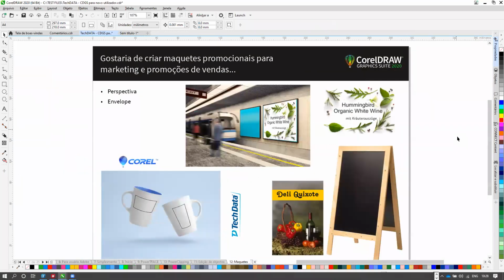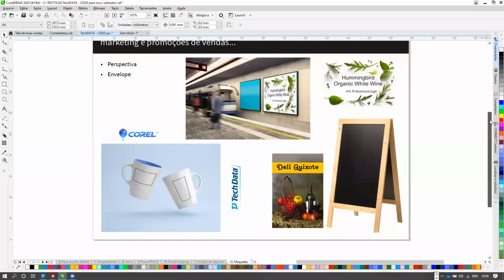Now, CorelDraw is used a lot for creating marketing materials. So let's have a look at some of these. If you're doing advertising, you're going to be working with images, but you might also be working with groups of objects. For creating a mock-up, a very good tool is the envelope tool. So let's just open up the envelope tool.